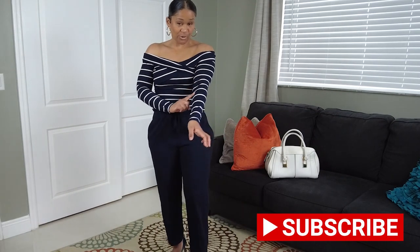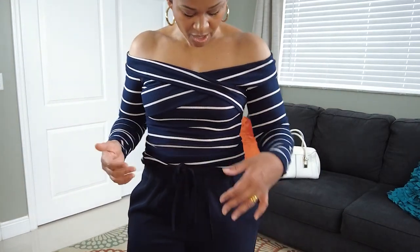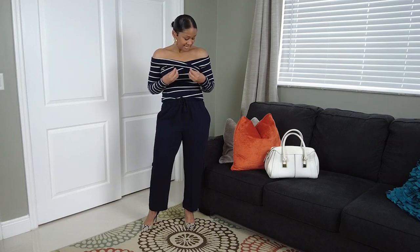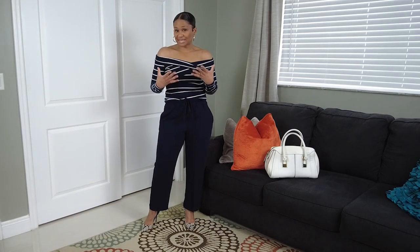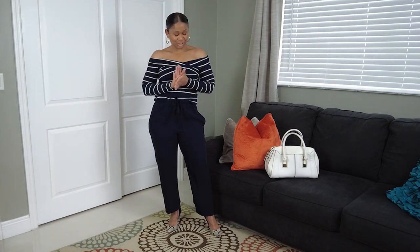This top is ribbed. If you all can see on the camera, it's a ribbed top. And the quality is very good. Sometimes Reiss sells quality things similar to this, and they charge a lot of money for it. So why not? Let's try to save where we can and still look very chic.